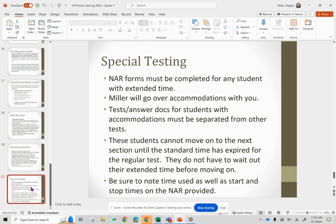And last but not least, we have our special testing kids. These are kids with extra time, or maybe the test is going to be read to them. You will have, it's called a NAR form in your bucket for every student that has special testing. I'll go over the accommodations with you and make sure that when you're collecting these tests, those are collected separately from the rest of the tests.